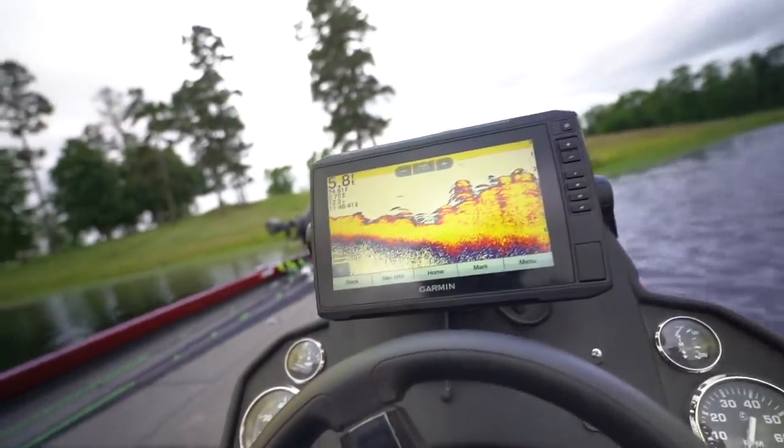What are we sitting in? Oh, 2 feet of water. 3 and 8. 5, 8. Okay, it's getting deep quick. I like that.